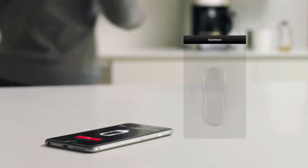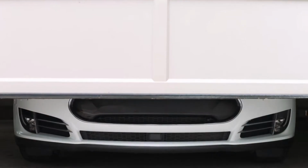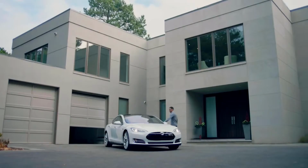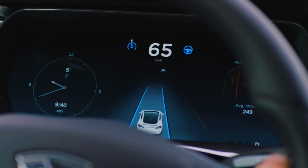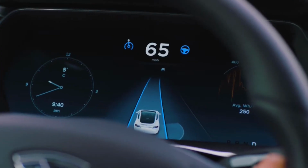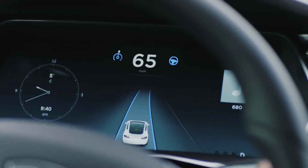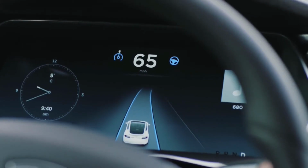It even has a smart summon feature which allows the car to navigate to you in a parking lot. With periodic over-the-air updates adding to the system's abilities, Tesla's FSD tech is one of the most advanced systems of its kind. However, some owners may not yet be ready to part with a lump sum for a technology that is still in development, and the monthly subscription option will be a far more viable choice for them.